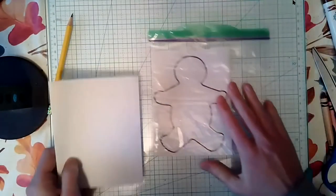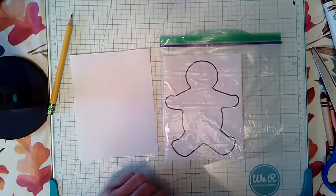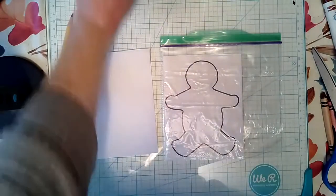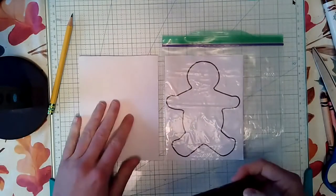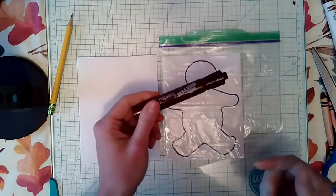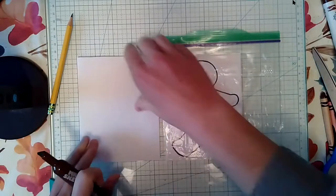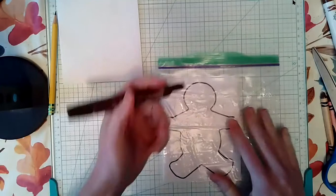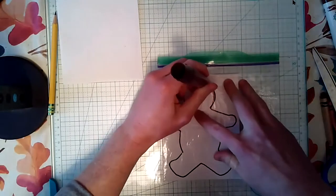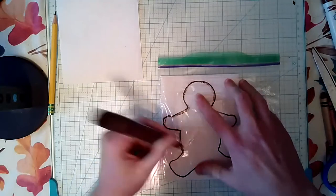Now is the fun part where you can start making your prints. This is the part where you will need washable markers. You won't want to use a permanent marker because it will adhere to the plastic. I'm going to use my marker. I'm using a brown marker because I want my print to look like a cookie. I'm going to set my card aside for just a second, and I'm going to trace on my marker lines with my washable brown marker.